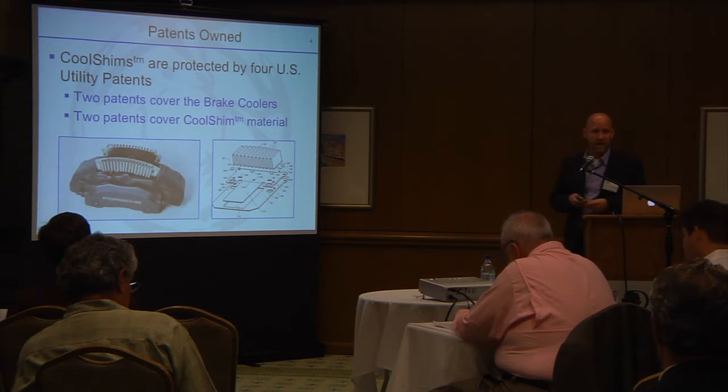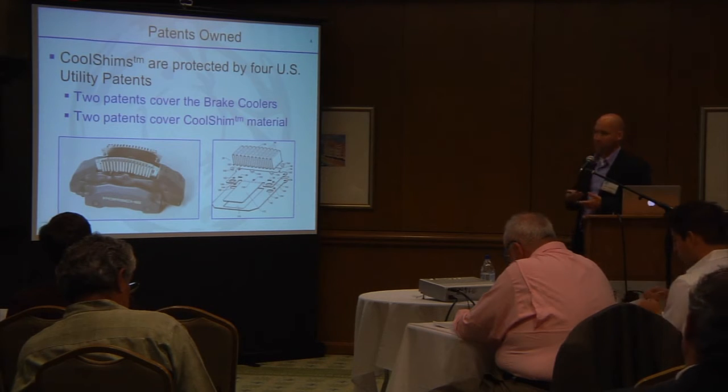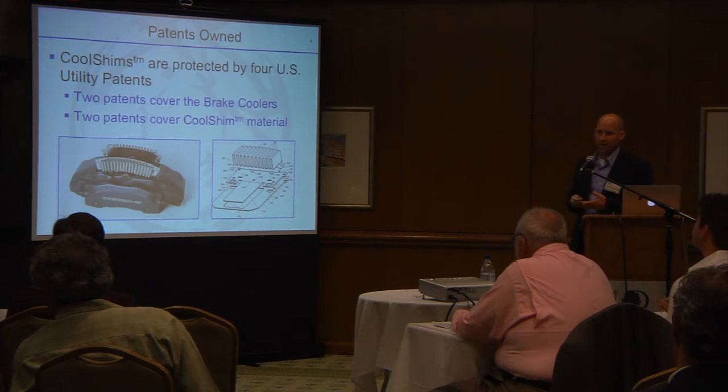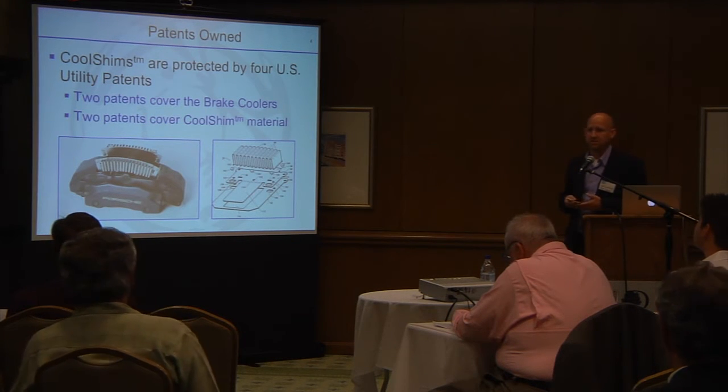They're protected with 4 patents currently. 2 patents cover the actual brake cooler, the CoolShim, and then 2 patents cover the dual metal composite that is used to construct the brake cooler.